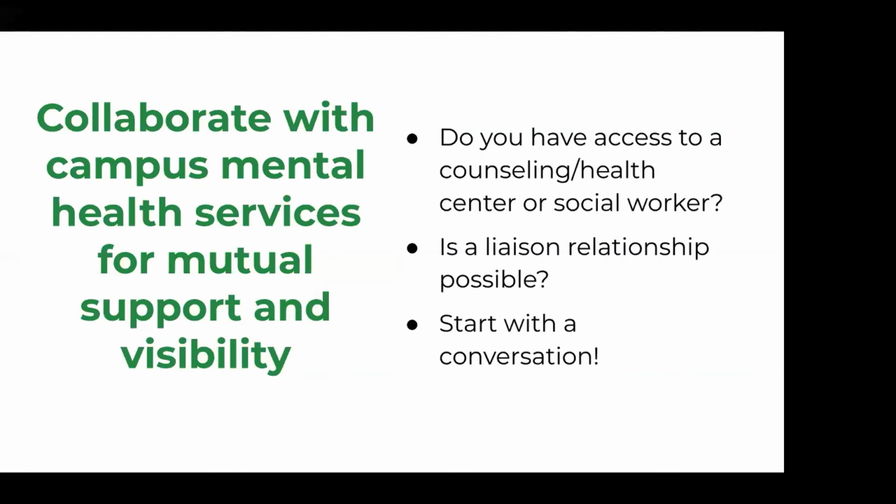Is a liaison relationship possible? This is a good segue from the previous presenter and talking about liaising with departments that are not academic, whether or not that's something you already do or you can have a designated partnership. So this can be scalable. You don't have to propose anything big and new to get started. Present what you already offer, what you do in the library. We're essentially just pitching the library to a different place specific to their needs.